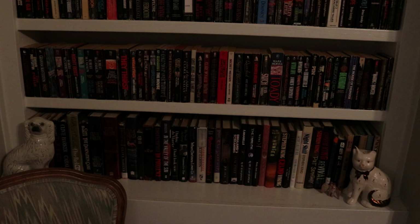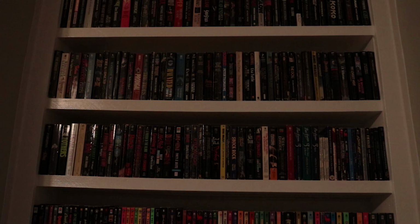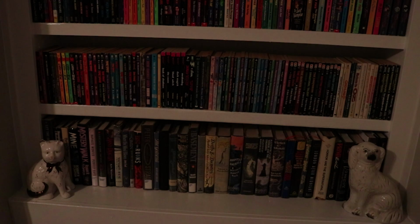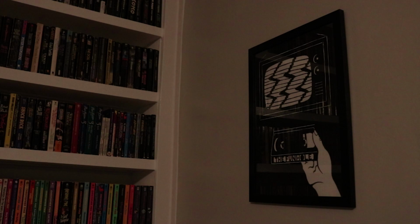And then here we have the other side, so carrying on with the horror paperbacks for a few more shelves, and then let's see if I can get my finger in frame about here. It segues into young adult horror, and that continues for the next couple of shelves, and then the bottom shelf again is hardbacks. And we've got the other cat and other dog on either side from the ones on the other side, so they're both matching pairs. And moving over slightly, on the wall here is a paper cut that I made inspired by one of my favourite books, The Cipher by Kathy Koja.